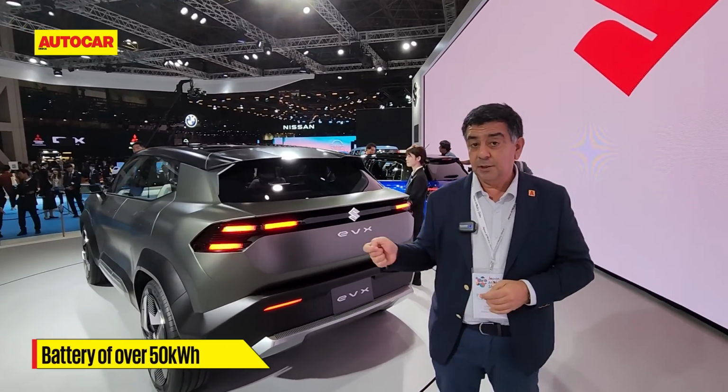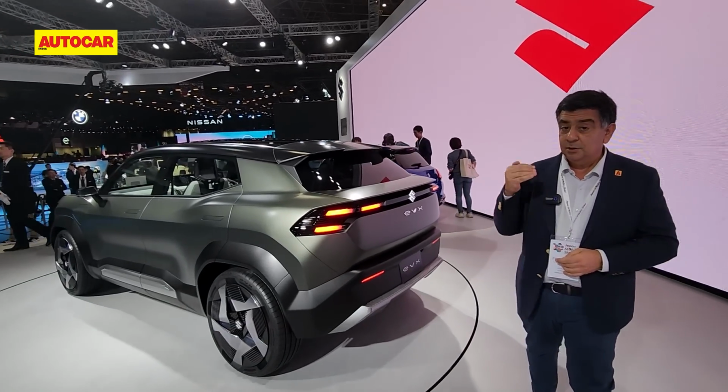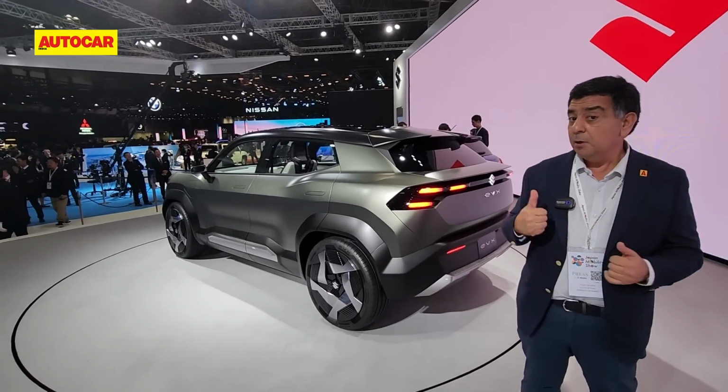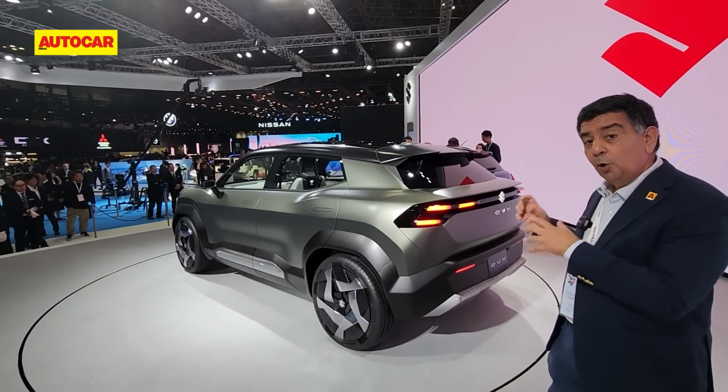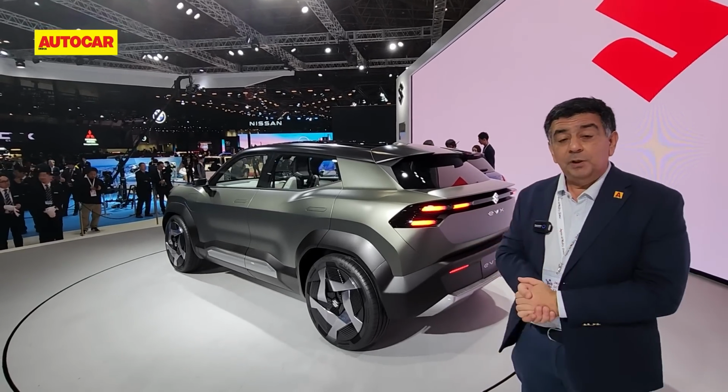Watch out for it, the production version coming to showrooms early 2025, but production is going to start late 2024, so launch around that time. And what we're told, it might go to Europe first. So really a global car from Maruti and Suzuki, and that's what we're going to get pretty soon.